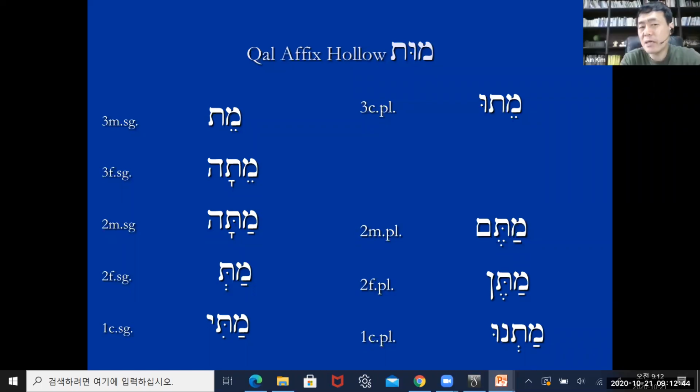Because, as I said, mut is quite a special one. Being a hollow category, it has its own form. That's why we are confused today. It must follow the kum type of verb, but mut is quite unique, so it has its own form. But sometimes it follows its own form, and sometimes it follows the hollow category too.